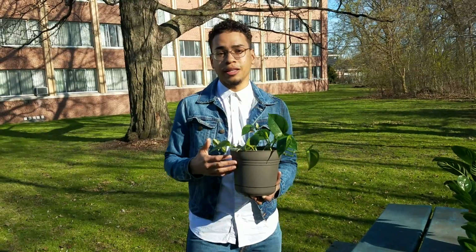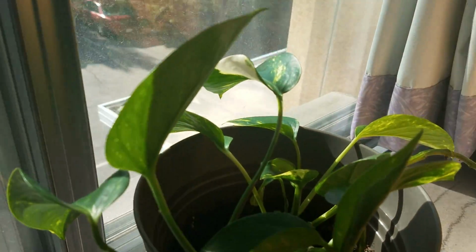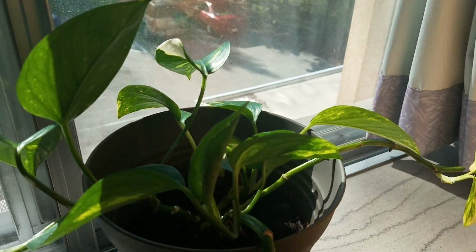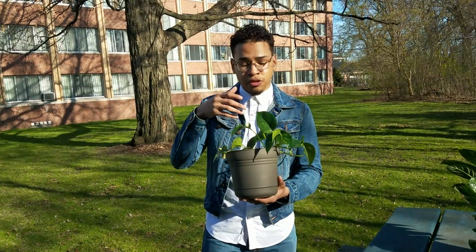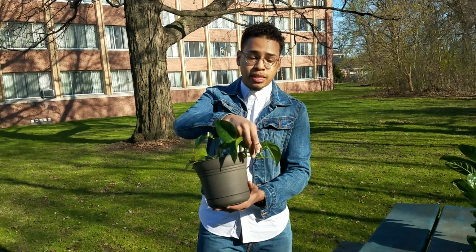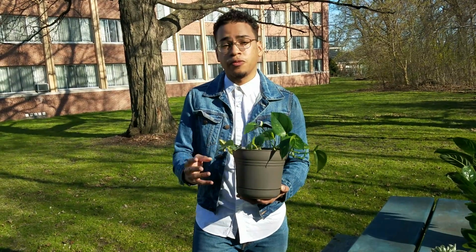So what I have here is a Pothos plant. This is another favorite of mine. This plant is another one that does good in both bright indirect and low light. I have it set up in bright indirect light and it's doing really well. It's growing a lot of babies. As you can see, this is considered a baby leaf here. It's a shoot, and it's another air purifier, so it's perfect for your room.